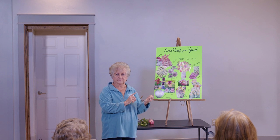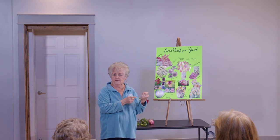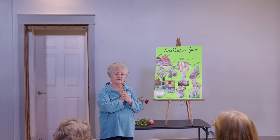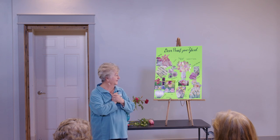Can't say that about tulips. If you have a tulip in the yard, you're asking for a deer to come in and rip it up and eat the bulb and everything. So I love tulips, but I confine my love of tulips to buying a bouquet at the store and putting them on my dining room table.